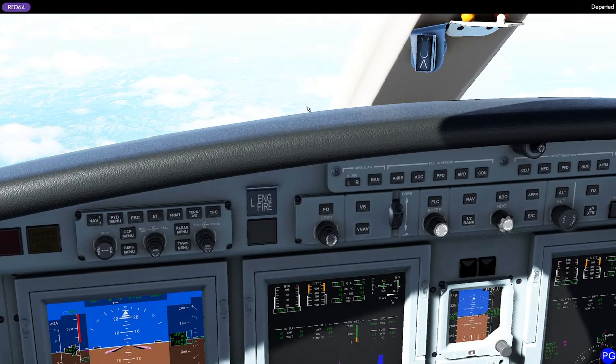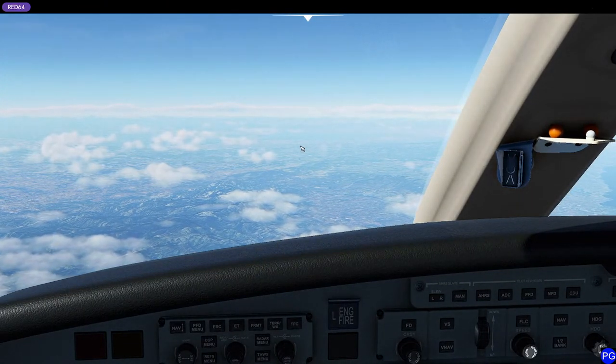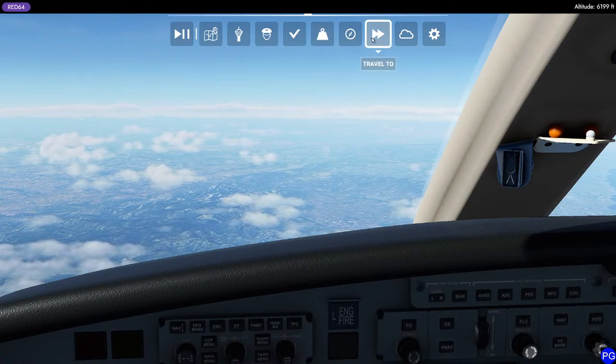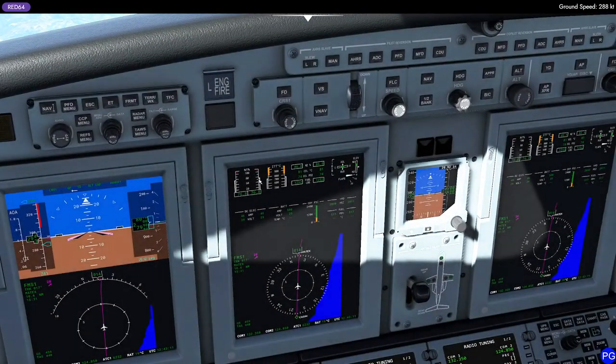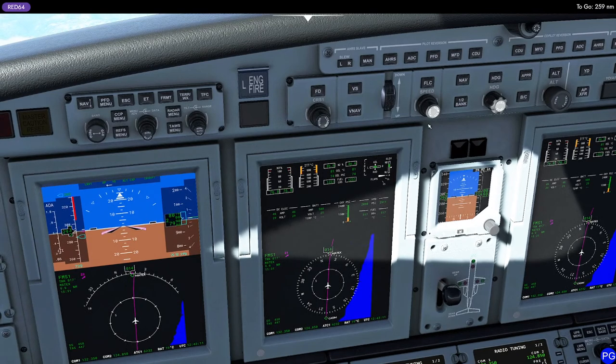Ascot 1, Barcelona. Ascot 1. Oh my god, don't use the travel to function. Never ever press this button. Dave, you're absolutely correct on that one. Your descent, yeah. Ascot 1, negative. I thought you were requesting it. There it is, 7-4. Let me know when you want to descend. Ascot 1, affirm.